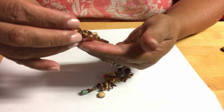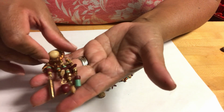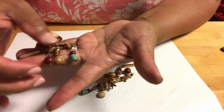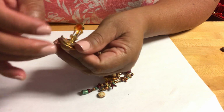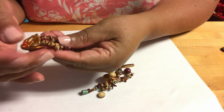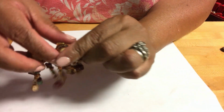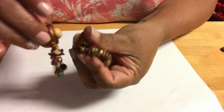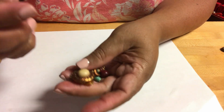Now look at these earrings. They have a lot going on. They are plastic. They have a moon, half moon. I don't know what that is supposed to be. And these are clip-ons. Bronze tone. They are not heavy. Just plastic.